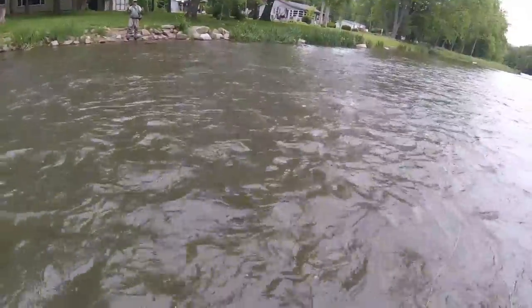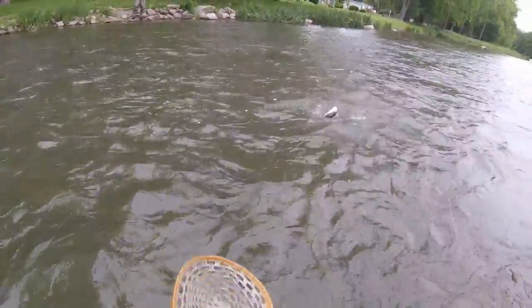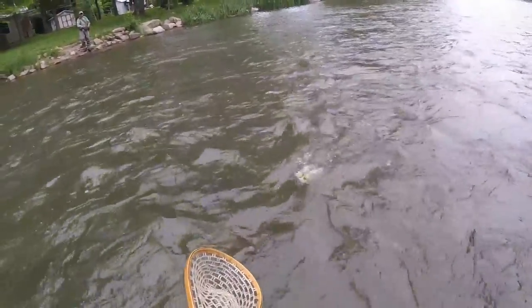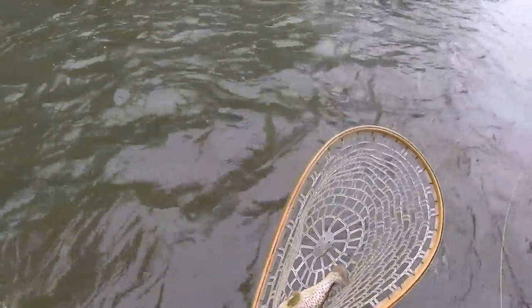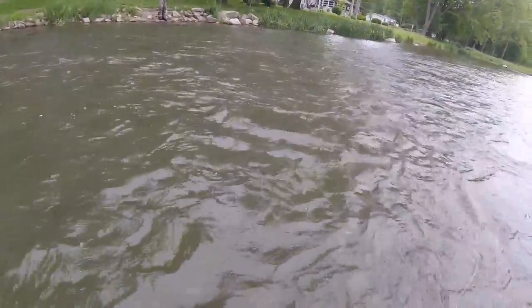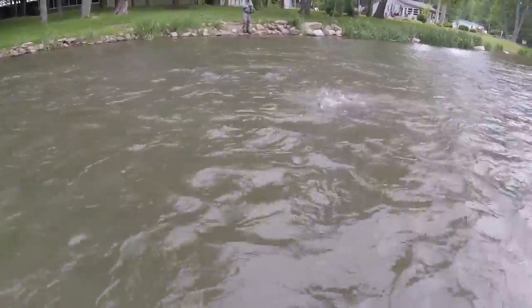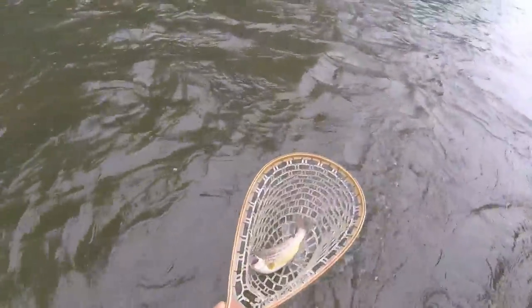Yeah, that's a nice brownie. There he is. And he's on the La Fontaine pupa merger, the beadhead. Nice. And put 11 inches, maybe 12. They're so fat, though. I just told him, as soon as I turn the camera off, I'll hook up. And this one's on the La Fontaine pupa merger. There he is.